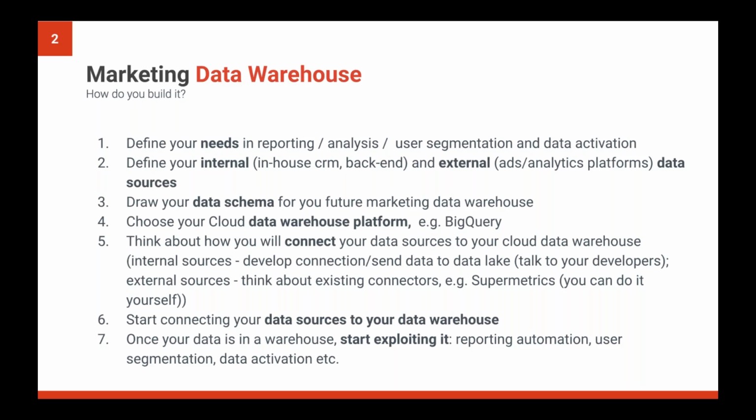Will I need to segment my audience to be able to retarget them with interesting ads, for example? What about reporting? What kind of reporting will I build based on this data? And for whom, especially for whom? That is important. What kind of analysis will I be able to do with all the data I have in my marketing data warehouse?